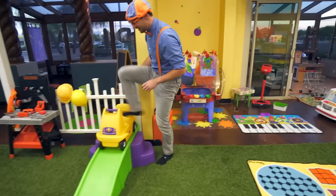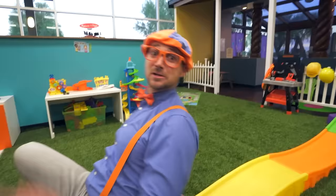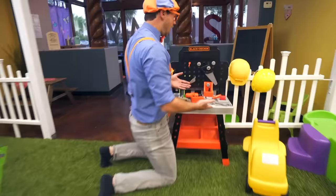Whoa! A car! Here we go! It's like I'm a race car driver! Whoa! That was awesome! Even a race car driver is something you could do for work. That'd be pretty fun. Okay. Whoa! So cool.